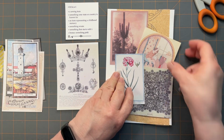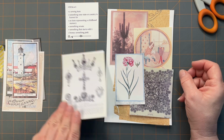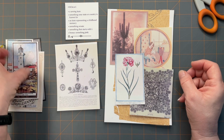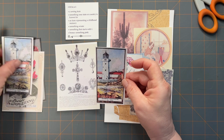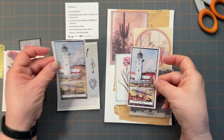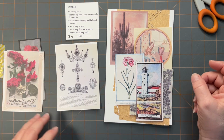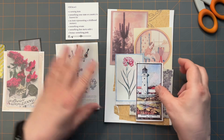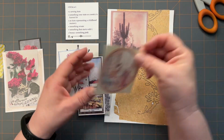Okay, something ornate. I have lots of big pieces this week, so we may end up going with the crown. I think I want the more vivid of these two lighthouses. Set that over there. Okay, well, let's see what we can trim down.